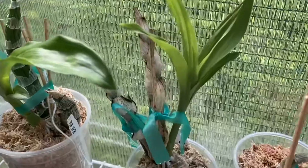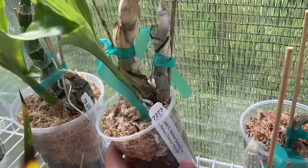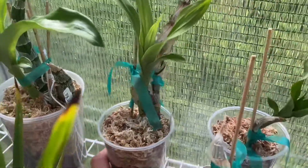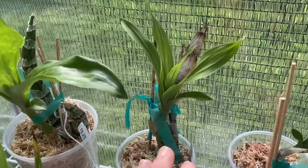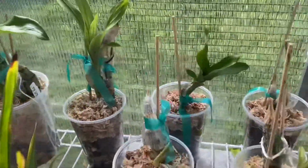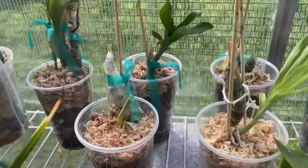Right here is my Cycnoches. It's a Jeannie Monnier crossed with Cycnoches Richard Brandon. It's grown a couple new roots, and it's also grown its new growth quite a lot. So I'm happy with that one. I'm happy with all of these actually. They've grown quite a lot for a month, and I'll take it.